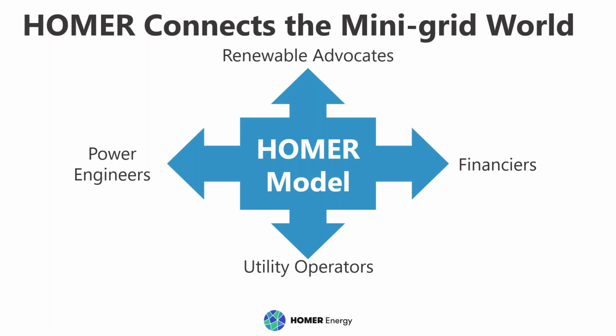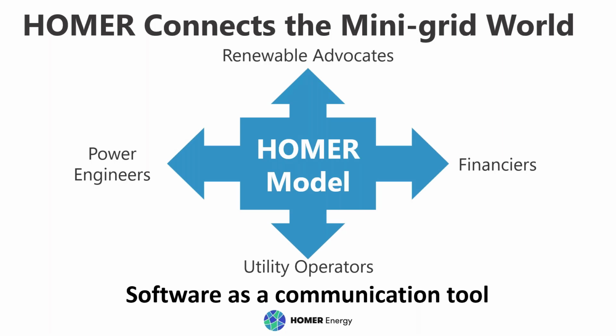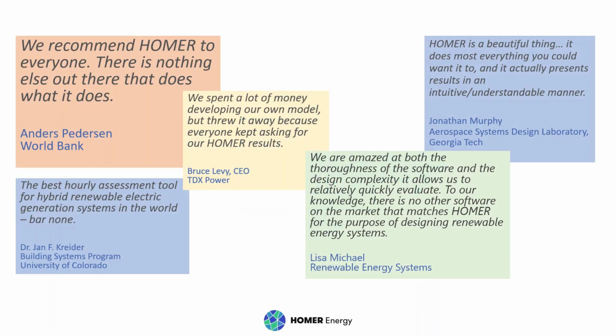And the goal here is to have a tool everybody can use together, sit around a table and come to some agreement. You're not going to get a project built unless all these different groups, which are very different, have a common vision. And so we've given them a common tool, and we believe software can be a great communication tool. So I'm going to end with that. Just mention, leave this last slide. You can read on your own about what other people have said, and wrap up my part and pass it back to Marilyn for questions.